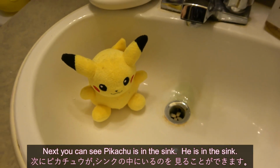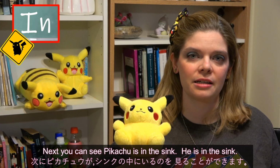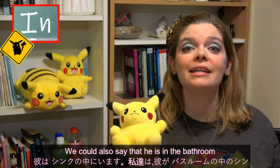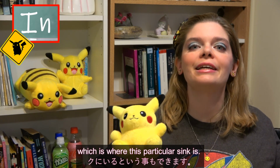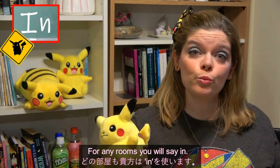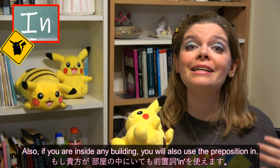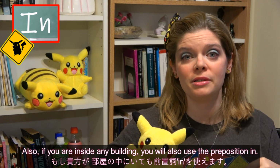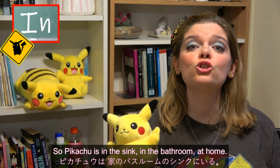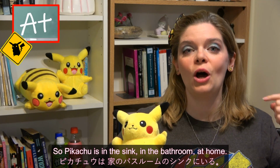Next, you can see Pikachu is in the sink. He's in the sink. We could also say that he is in the bathroom, which is where this particular sink is. For any rooms, you will say in. Also, if you are inside any building, you will also use the preposition in. So Pikachu is in the sink, in the bathroom, at home.